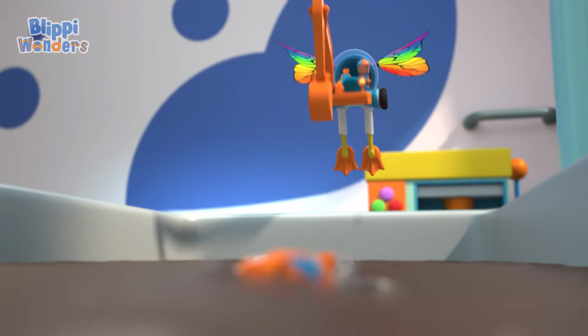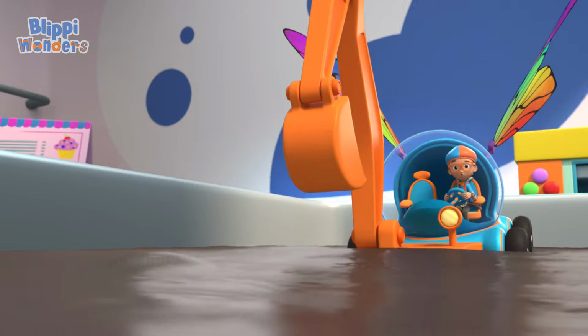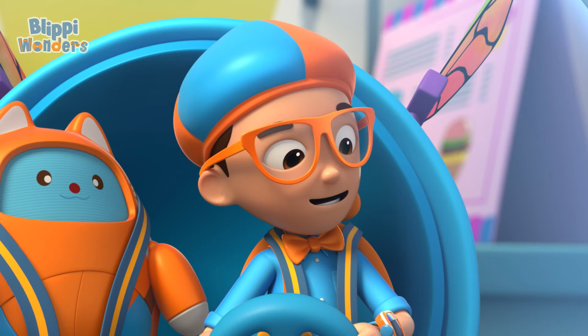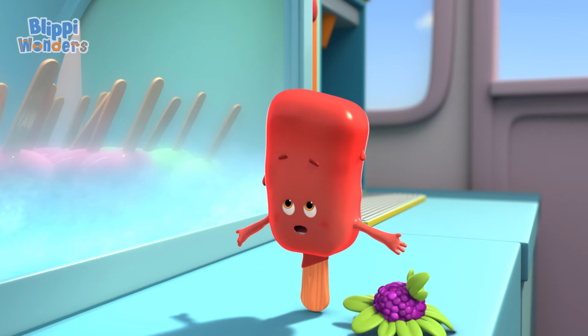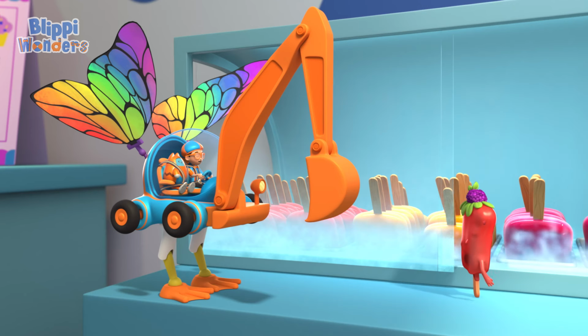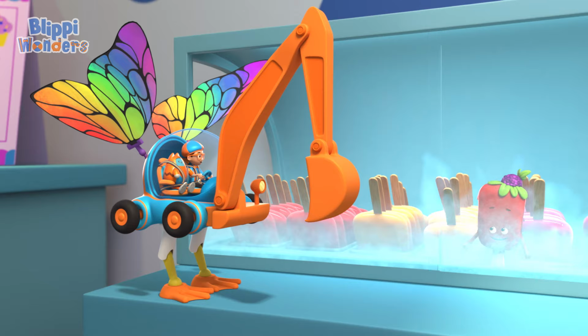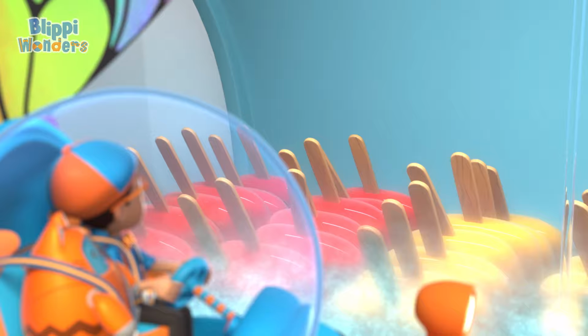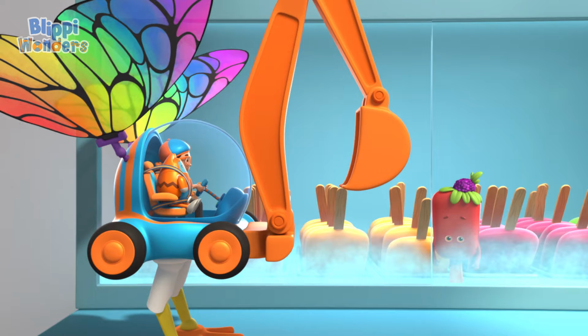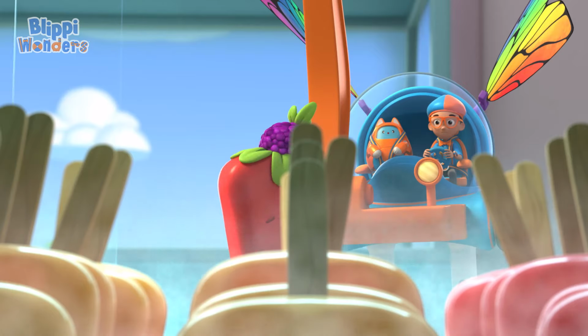I'm chocolate fudge snorkeling. Sherry, are you melting? Yes, I'm melting because I'm very warm. But I'll go cool off in the freezer and I'll be fine in a sec. Ice cold. How's it going in there, Sherry? It's freezy breezy. Now I'm all set.